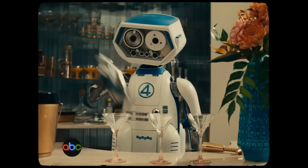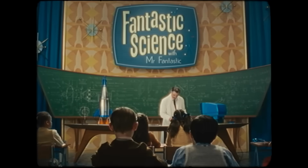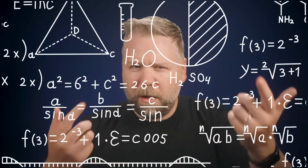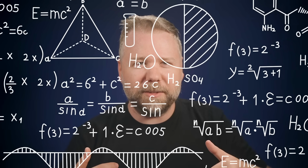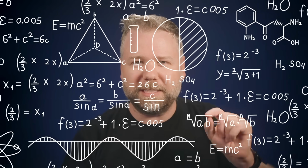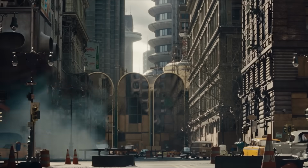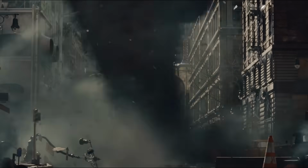Then the channel flips to Fantastic Science with Mr. Fantastic and his classroom TV set inspired by Mr. Wizard. We barely hear him telling the kids this: alien life was always a foregone conclusion. Whoa! So is Reed saying that from all of my astronomical research, I've either discovered or predicted with statistical certainty that life must exist on other planets? Now, obviously, with the arrival of the Silver Surfer and Galactus, the people of Earth in this movie are going to see in a big way that alien life does exist.